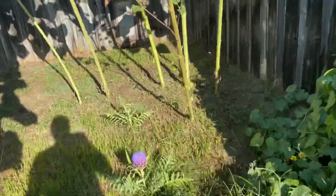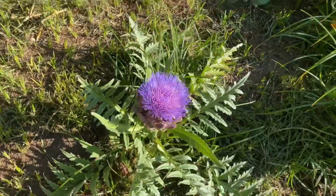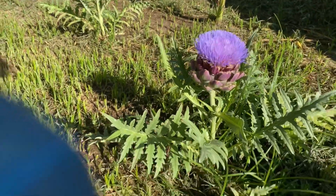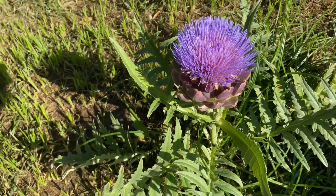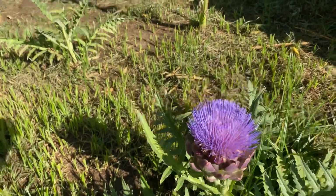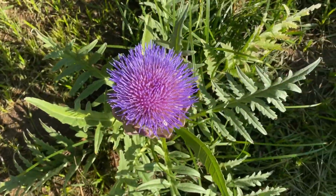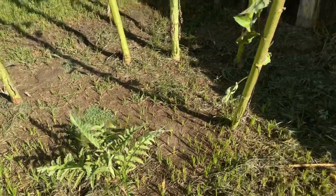Last part of the garden, I want to show you this. This is an artichoke plant that I let bloom go. It's so beautiful, and I'm sure it would have been delicious, but it's very pretty to look at. Look at that. God's creation is amazing. There's another artichoke.